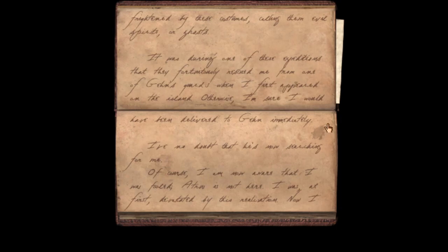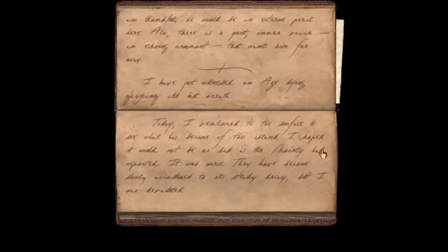Of course, I am now aware that I was fooled. Atris is not here. I was at first devastated by this revelation. Now I am thankful. He would be in extreme peril here. Also, there is a quiet inner voice, an echoing remnant that wants him far away. I have witnessed an age dying, either gasping or grasping its last breath.